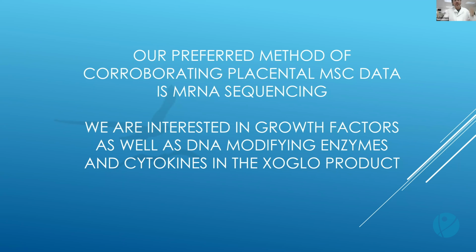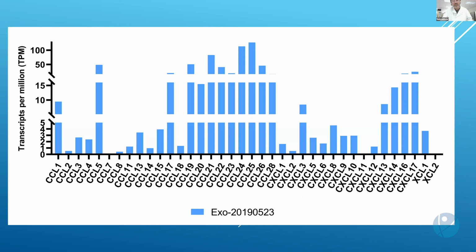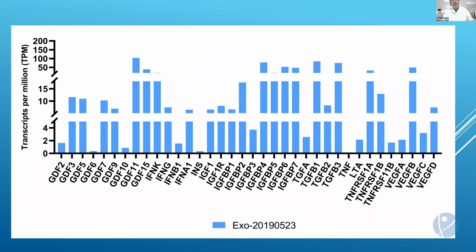But messenger RNA sequencing is. We can tell you exactly what's in there. We get gigabytes of data, and even if there's a protein that I haven't thought of before, we can go back and look for it. So this is a really reproducible way of doing it.